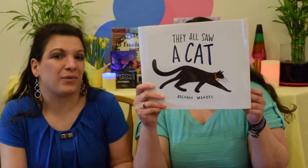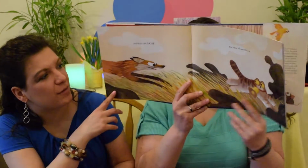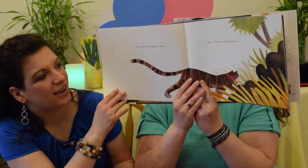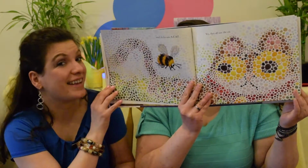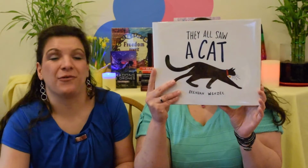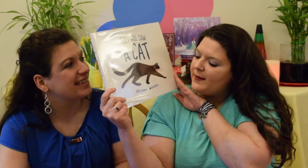They All Saw a Cat by Brendan Wenzel. This is the story of a cat as he ventures across an unknown space and distance, and each animal runs into the cat, and you see it literally through their point of view. You don't realize it at first until you see ones like the bee, and you see how the bee would see a cat. But how does the cat see the cat? You'll have to find out. Fun illustrations, cute short story, perfect for story time or for anyone who has a kid who is obsessed with animals, particularly a cat. And it's a New York Times bestseller by Brendan Wenzel.